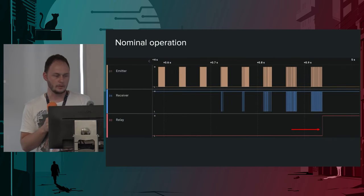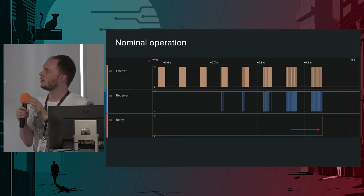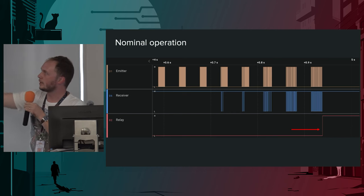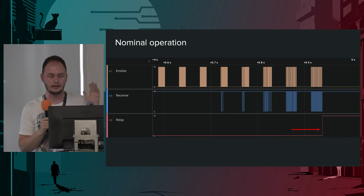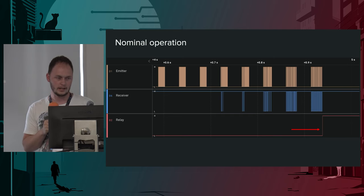So nominal operation looks like this. If you put your hand in front of the sensor, the top is the emitter, the middle is what the receiver is picking up, and then eventually the red line is the gate opening. So you'll see as I bring my hand closer, more of the emitted light is picked up by the receiver, and when enough of it matches, the door opens.